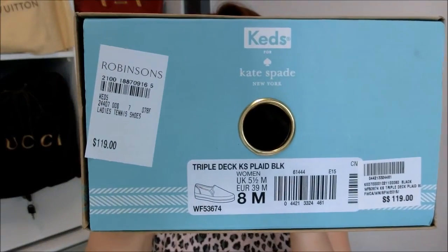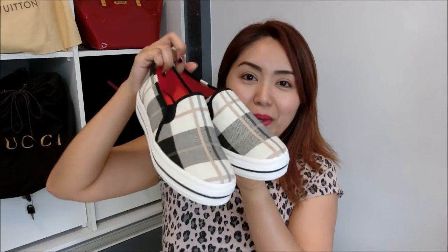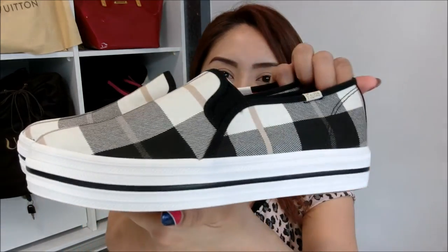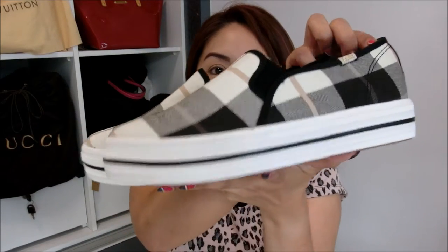My next pair of shoes from Keds comes in this box. The item that I got is this. I've got the box open now, and as usual, there are tissues inside. It's this pair of gorgeous looking sneakers, and what attracts me to the sneakers is the thick platform. If you guys can see, the platform is really thick for this pair as compared to this pair. The design looks really simple too, but what I really like about it is that it has these vertical lines, which I guess makes my feet look slimmer.